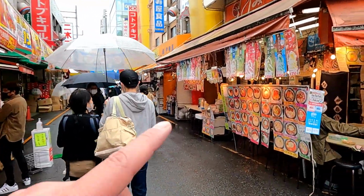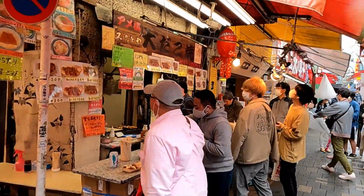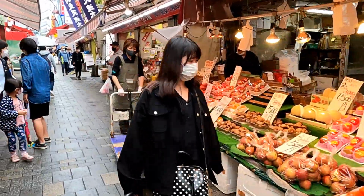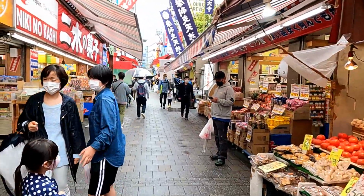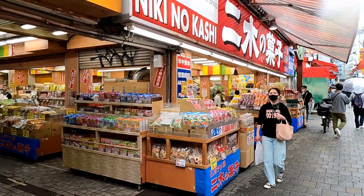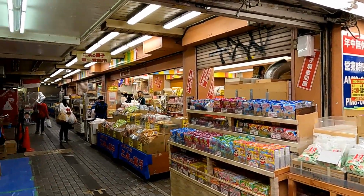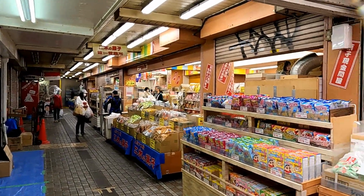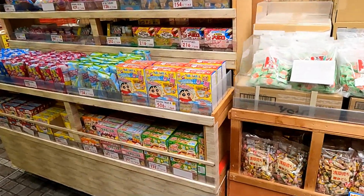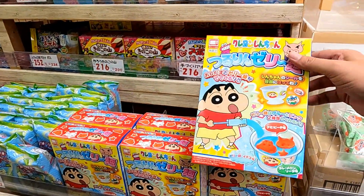Never tried this place here, but it's usually always busy on the weekends. Again, here's the takoyaki place and our fruit place that we like to go to. And that little candy store I was talking to you guys about, this is also part of it. This is Niki no Kashi, and it's got a lot of yummy Japanese candies. This is where I come and get some of the candies for you guys for the Emperor level. I wish I could send somebody like this.